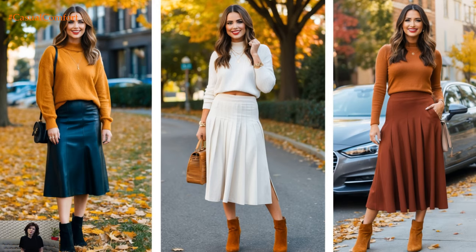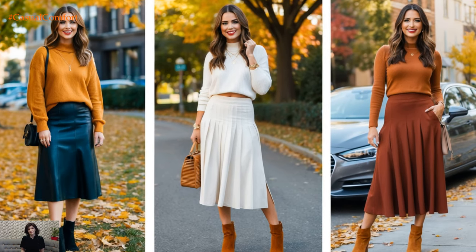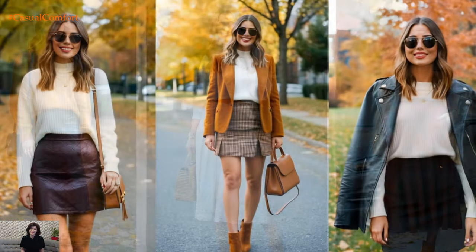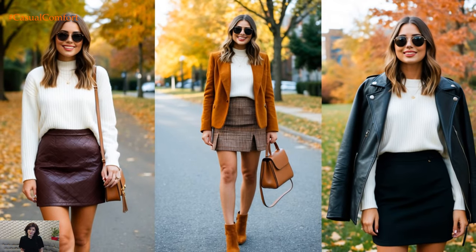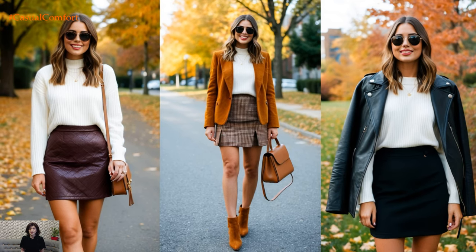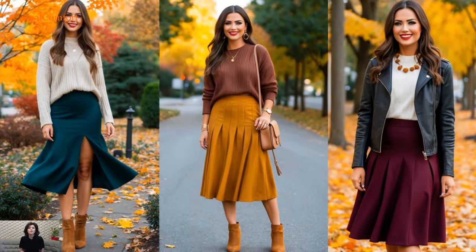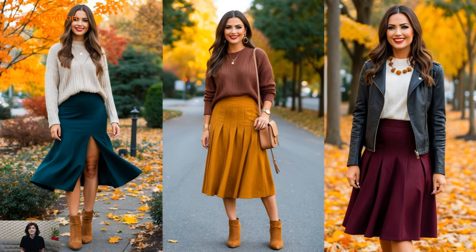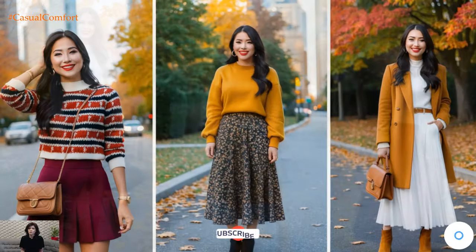Fall fashion doesn't have to be limited to pants and heavy outerwear. With the right skirts and styling, you can create beautiful, cozy outfits that are perfect for the cooler months. From classic plaid skirts to edgy leather options, these 7 stylish skirt outfits prove that skirts can be just as versatile and wearable as any other fall staple.